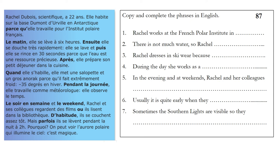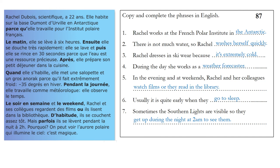Number one, Rachel works at the French Polar Institute in the Antarctic. There is not much water, so Rachel washes herself quickly. Rachel dresses in ski wear because it's extremely cold. During the day, she works as a weather forecaster. In the evenings and at the weekends, Rachel and her colleagues watch films or they read in the library. Usually, it is quite early when they go to sleep. Sometimes the southern lights are visible, so they get up during the night at 2 a.m. to see them.